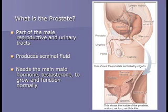Anatomically, what is the prostate? It's a gland. It sits in between the rectum and the bladder, produces the majority of the seminal fluid, and it uses testosterone, or I should say testosterone kind of activates and makes the prostate grow.